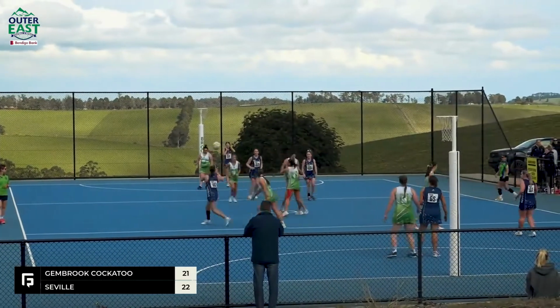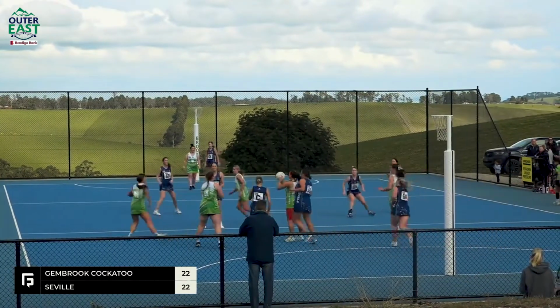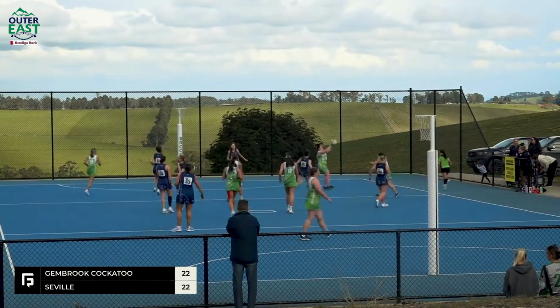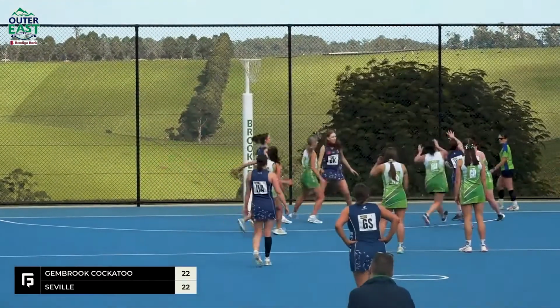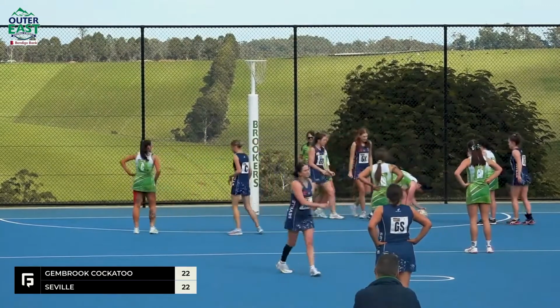Claire Minnie has the centre pass, and she wastes no time getting that ball to Bayliss. Bayliss, it's cut off though by Alexis Bell, so here's a chance for Gembrook Cockatoo. Long pass in the direction of Beck Christie. Christie accepts it. Now Laura Christie has the ball. She goes back to Munnelly. Munnelly wide with a pass here to Ladner. Ladner back to Beck Christie. Christie, short little bounce pass to Laura Christie.